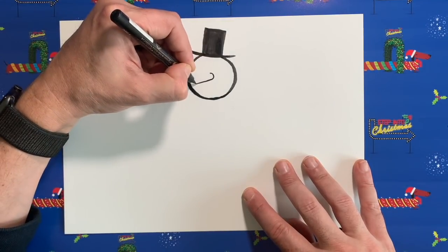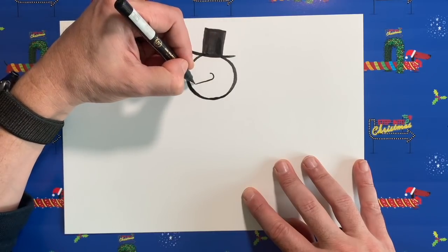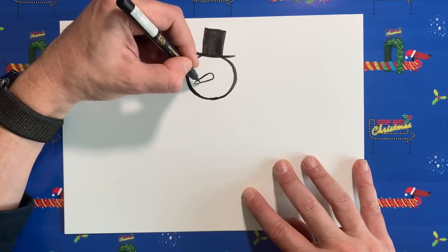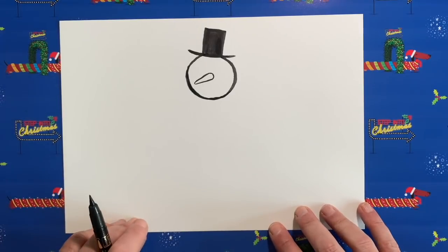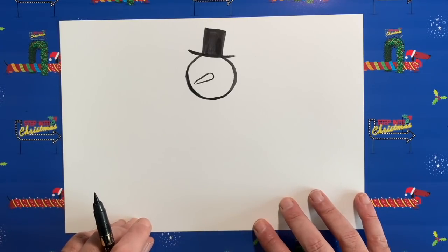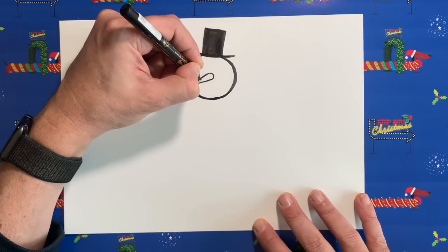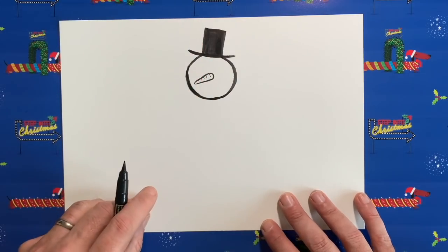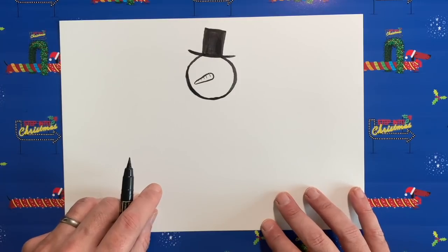Then when you get there, we're going to curve back around, quite a tight curve like that. And then we're going to head right back up to the other side of our C. So you get a sort of rounded triangle shape pointing towards 8 o'clock. And that is going to be our carroty nose. To make it look a bit carroty, you can do this. Just add a few thin little lines around the top like that. Makes it look a bit carroty, doesn't it?